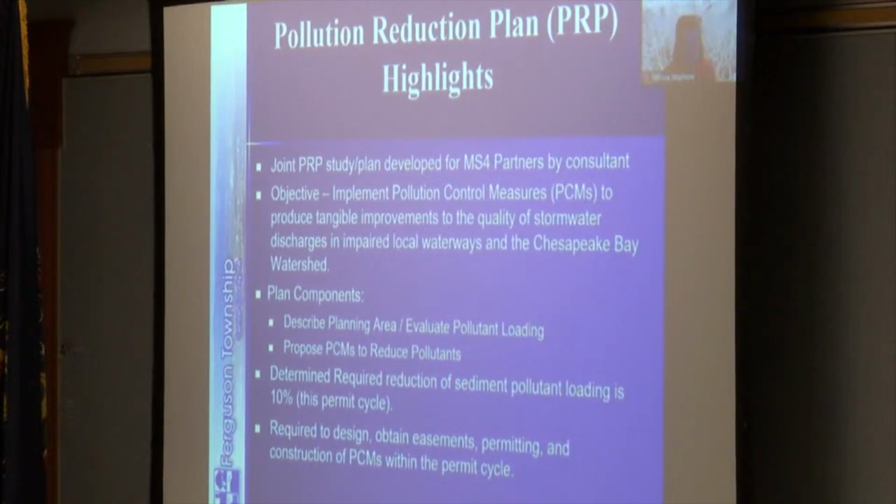The objective of the PRP is to produce tangible improvements to the quality of stormwater discharges in impaired local waterways in the Chesapeake Bay, and improvement of stormwater quality is completed via implementation of pollution control measures, or PCMs, in locations that are impacted by urban runoff.